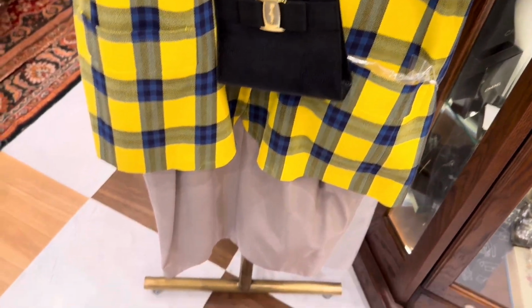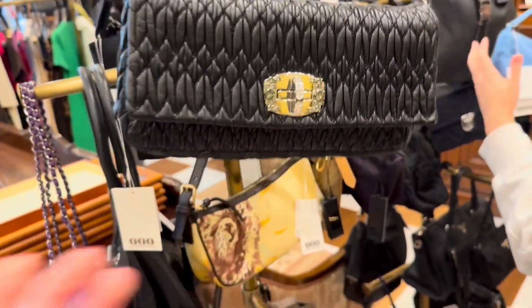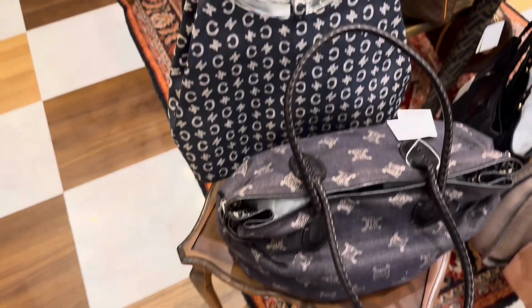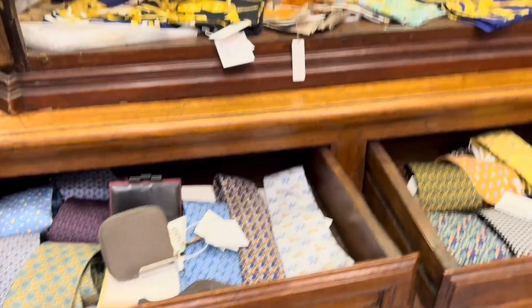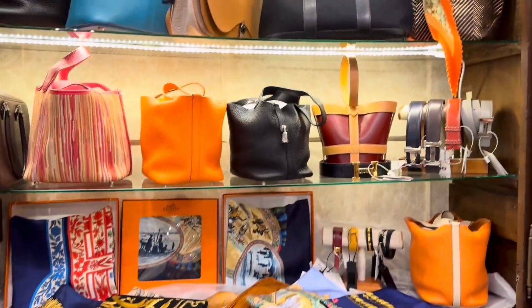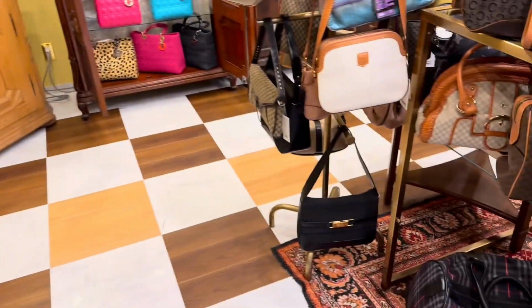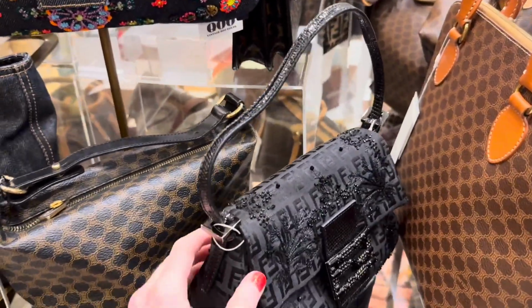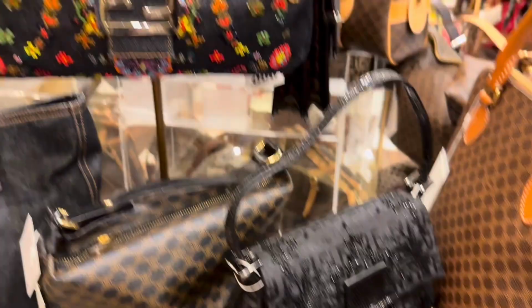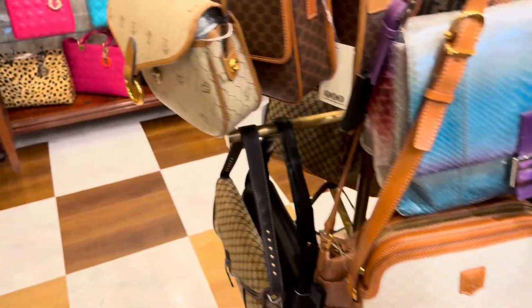I loved this Miu Miu bag here, but there really was something for everyone and everything was in amazing condition. I loved the Celine bag with this clear handle on it. It was so cool. As far as pricing, the prices were definitely a little bit higher here, but I felt like it matched the condition and the rarity of the pieces that were being sold. My Nano Speedy ended up being around $1,000 USD, so not cheap, but like I said, the condition was great. And they do give you a tax refund and they do all the work for you, which is nice.